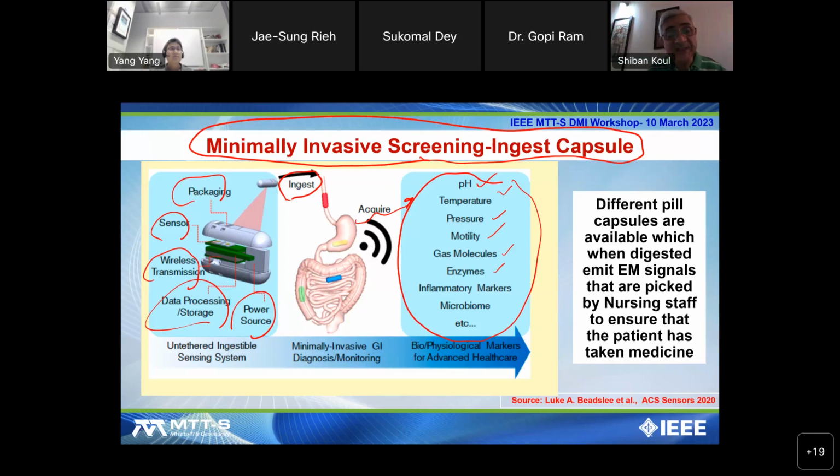On a similar principle, there are ingestible pill capsules, several of which are now available, which are drugs. Nursing staff and doctors are now fewer, and there are old people who have dementia or other diseases where they forget. So how do we ensure that they take the pill? This ingestible pill is given, which is a drug, and when it is digested in the stomach, it has a transmitter which emits an electromagnetic signal, which is picked up by the console and the nursing staff, and it ensures that Professor Call has taken the medicine. So this is very important, and they're commercially available now.